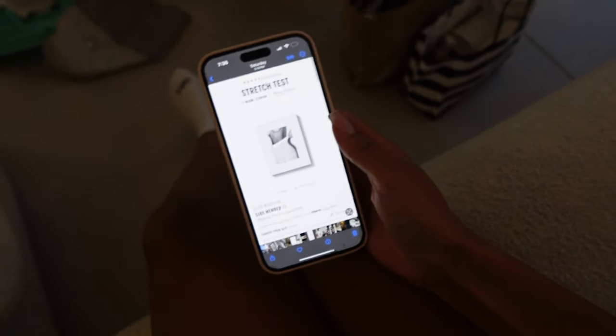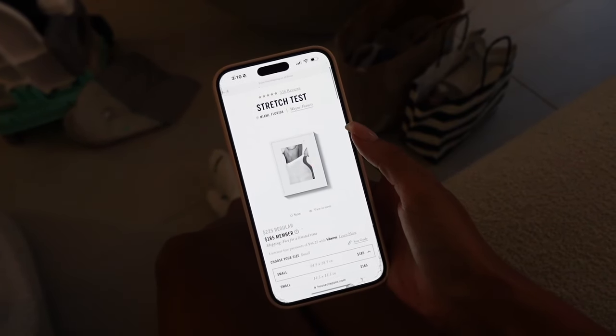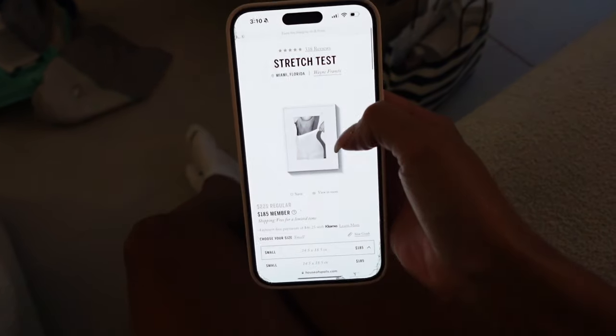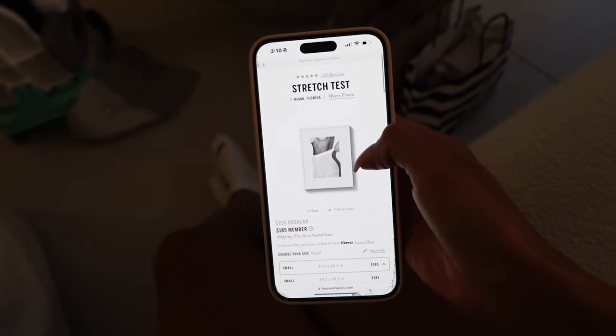So this is the painting that I was telling y'all about that I thought was so cute. It is by Wayne Francis. Oh, I guess I could pick it up. Is that like an option for pickup? That's cool. But I thought it was the cutest thing. It's so simple, just feminine and girly. And I thought it was so cute.